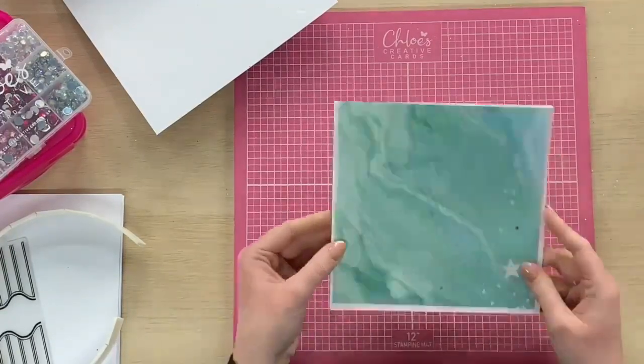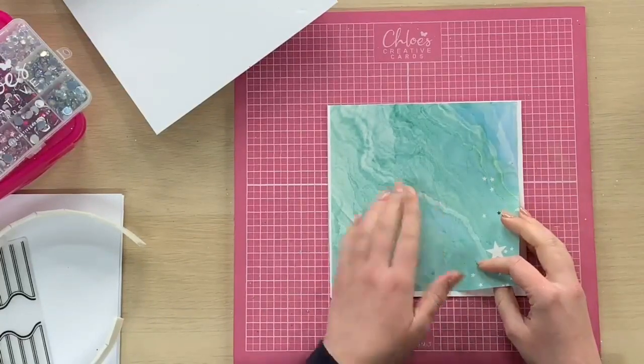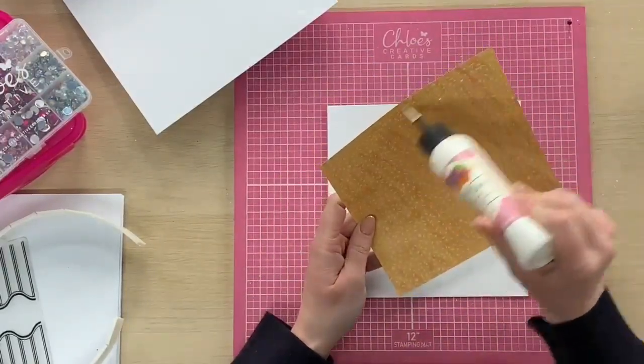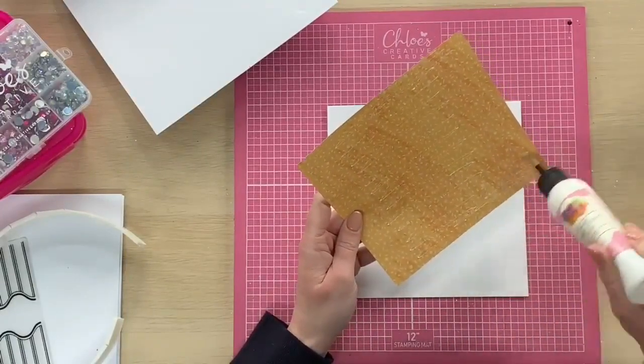Okay then, so we're going to take a piece of beautiful patterned paper from our box kit, and I am loving all the swirls in this one. It's so pretty. Okay, and then I'm going to pop a little bit of glue just onto the back of here.